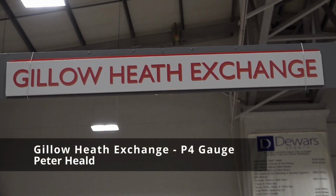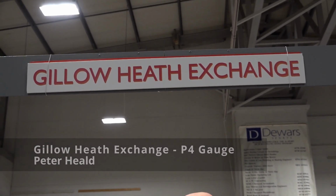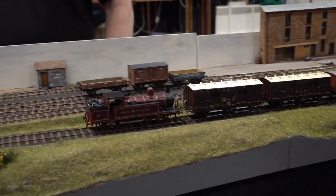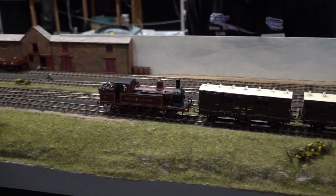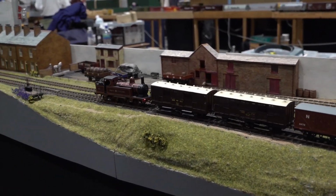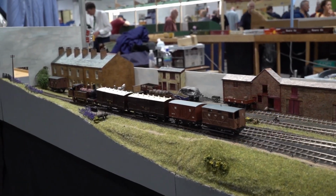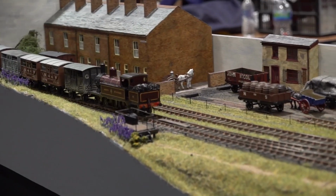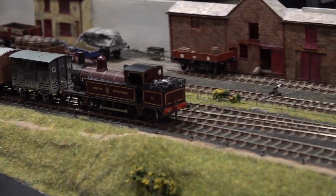Gillow Heath Exchange. In P4 gauge. Exhibited by Peter Heald. Gillow Heath Exchange represents a fictitious rail exchange siding, alongside a single-track branch line. Somewhere in the Biddulph, Stoke, Leek area. The layout is operated in the North Staffordshire Railway period from around the late 1914-18 war to the early 1920s.